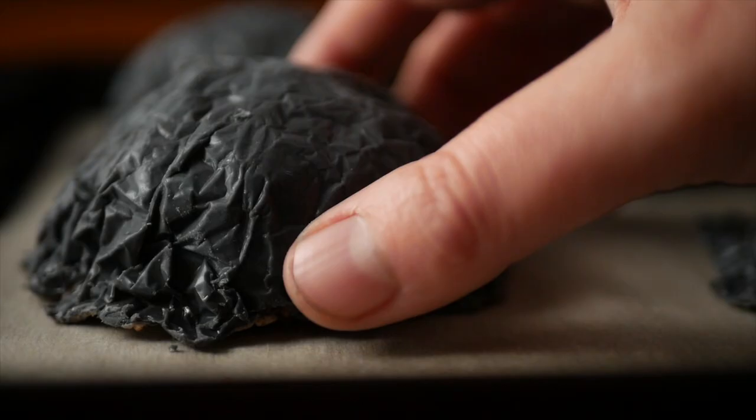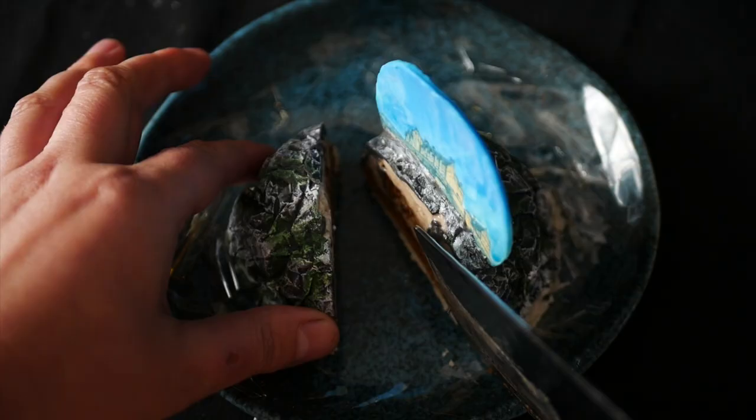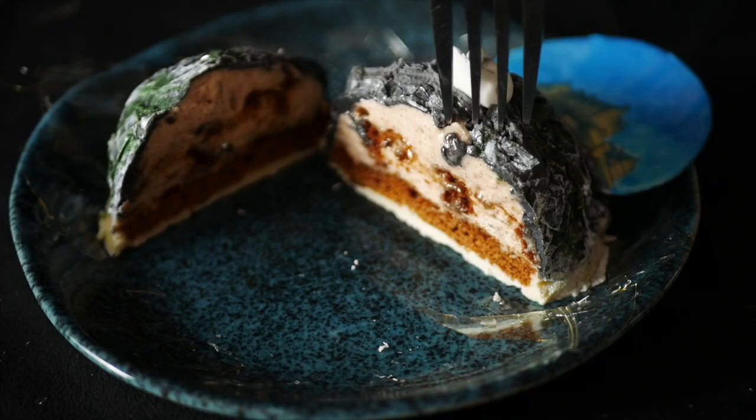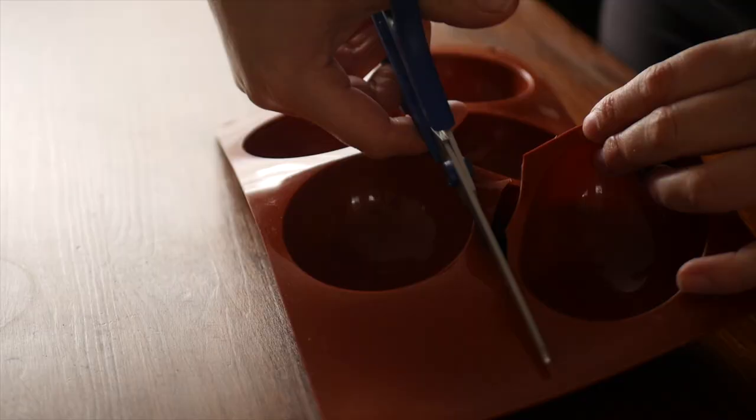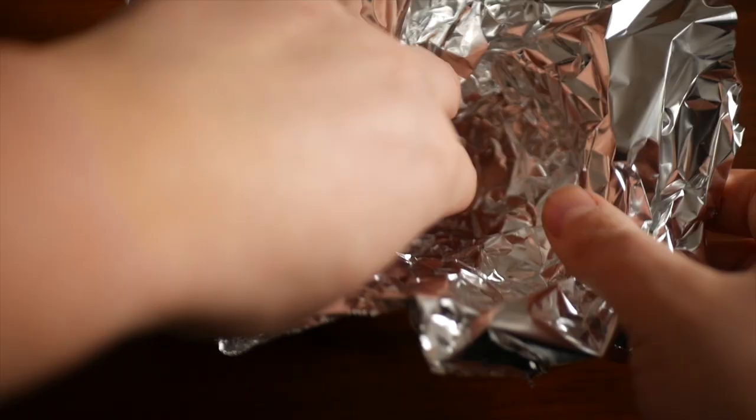I'm starting off by making the chocolate shells, which are going to be filled with layers of ginger molasses cake and cinnamon cream. I'm cutting up a round silicone mold into individual pieces, and then to get the rock texture, all you need is tin foil. I'm taking a piece and scrunching it to create some distinct craggy grooves, then pressing it gently into the silicone mold.